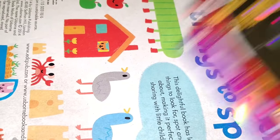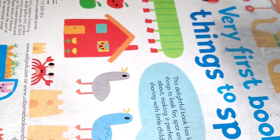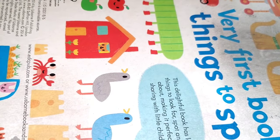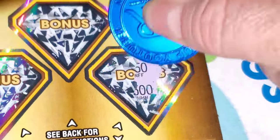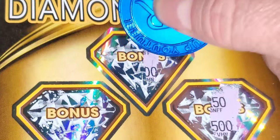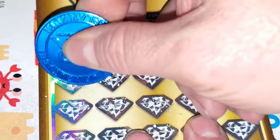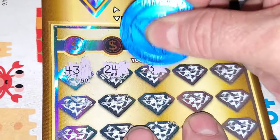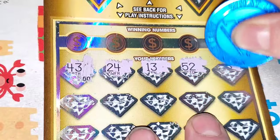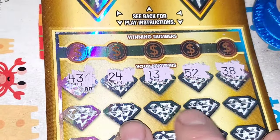All we got left are 350s. And we need to find 500. Let's do that right here, right now on Diamond Riches. 17 and 18. One in 3.49. 2, 5, or 10X. Two matching amounts in the bonus. We got to get something on these tickets. All right, some top row love, maybe. No multipliers. Can we get a 43 for 75?